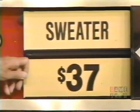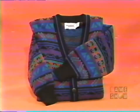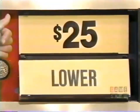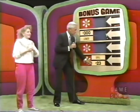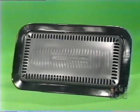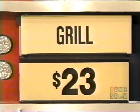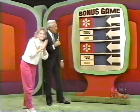Now, the next prize is a sweater. Okay, Rod? Bob, this is from McGregor, a colorful sweater, contemporary sportswear that never goes out of style from McGregor. And is the sweater higher or lower than $37? Higher. Higher is wrong. Wrong. Tell us about the grill, Rod. This is Mr. Stove for low cholesterol, gas, electric stovetop grilling, dishwasher safe, nonstick cooking service from Mr. Stove. Wrong price, $23. Right price, higher or lower? Higher. Higher. Yes. Okay.